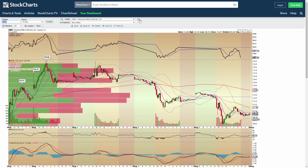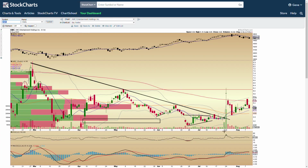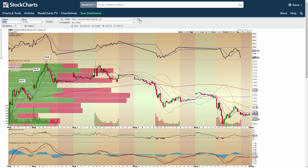AMC back to the 9. The moving averages don't look bad there. It's just some ugly looking price action back above that 200. Maybe worth keeping an eye on. Just not getting a lot of volume there right now.